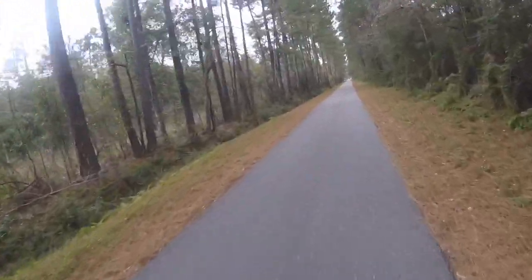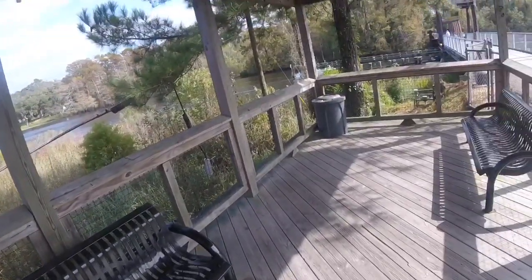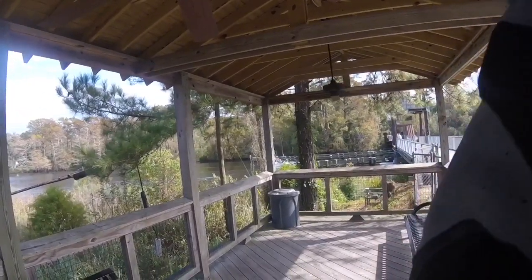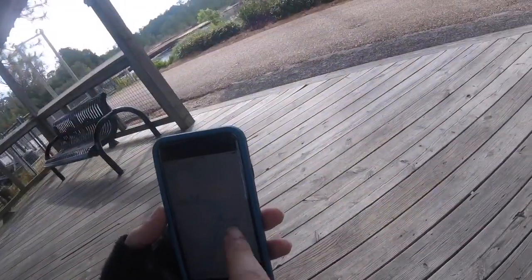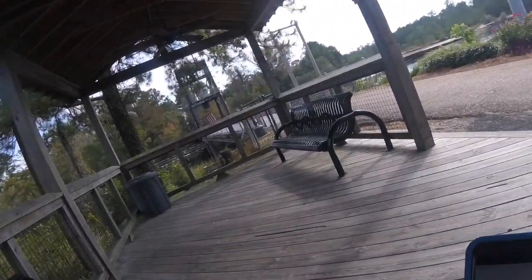Was it 33 miles in 2 hours 48 minutes? Oh, I'm gonna sit here for a couple minutes. Google calls it the Lacombe Bayou. Yeah, I don't know.